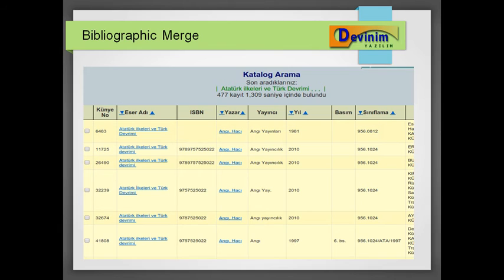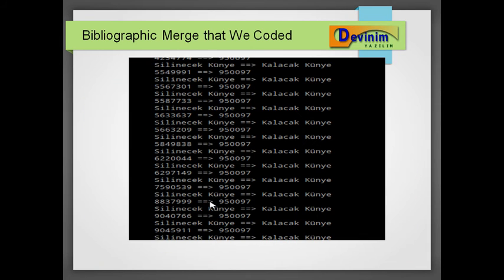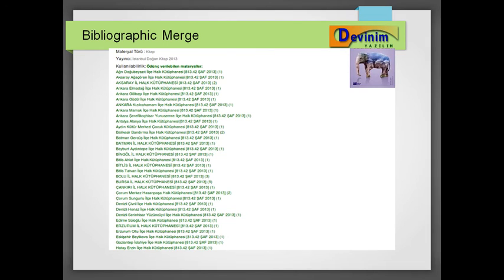This was an example of different bibliographic records and misspelling issues. This is the script that we have created. And then the bibliographic records merge into one single record, and those are some libraries that hold this record, as you have seen, many public libraries.